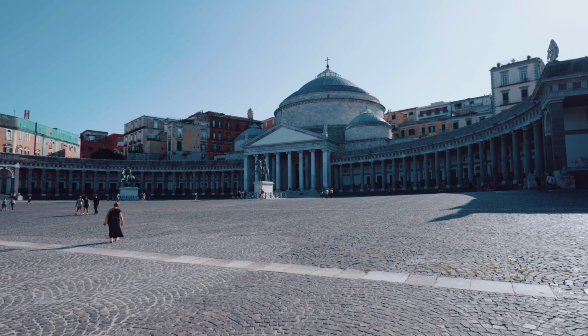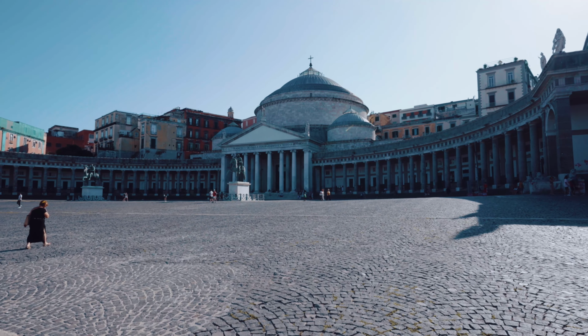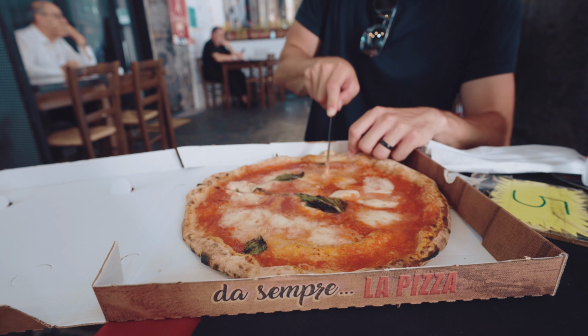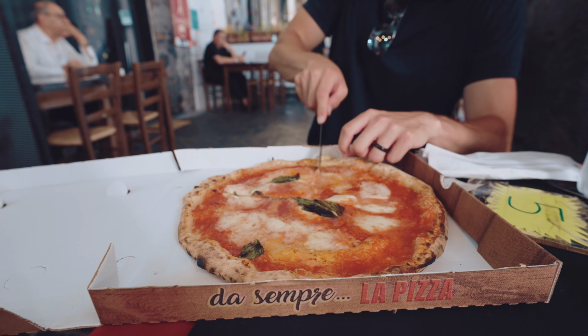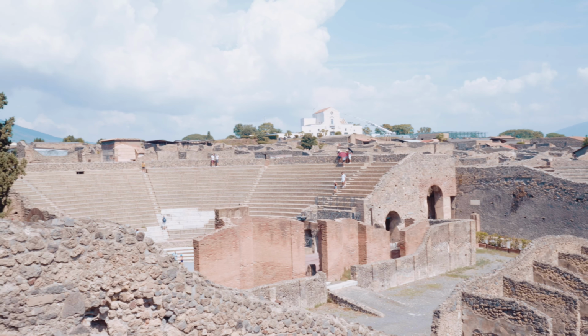For our final day along the Amalfi Coast, we set off to see some of the historical sites in the area and try what we were told was some of the best food in all of Italy. We started the morning with a trip to the iconic city of Pompeii.